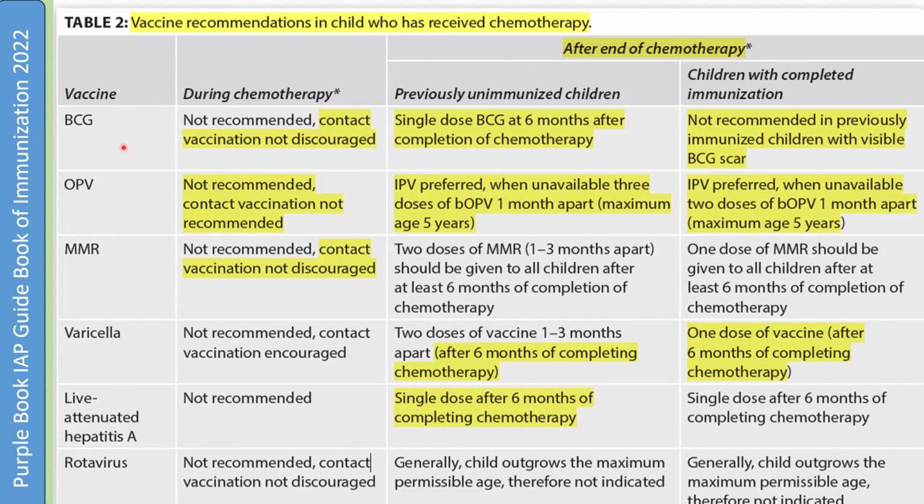This is what happens, Gopika, when you don't attend the class. But the problem is, if I ask the people who attended the class also, they may not answer. Ashwati, you are there? Anybody else? Nasima, you are giving OPV to contacts of patients on chemotherapy. OPV you are not giving, but you can give MMR. Both are live vaccines. How come MMR can be given? You have not answered my question. How come MMR vaccination is given to children? It's a live vaccine. OPV is a live vaccine.